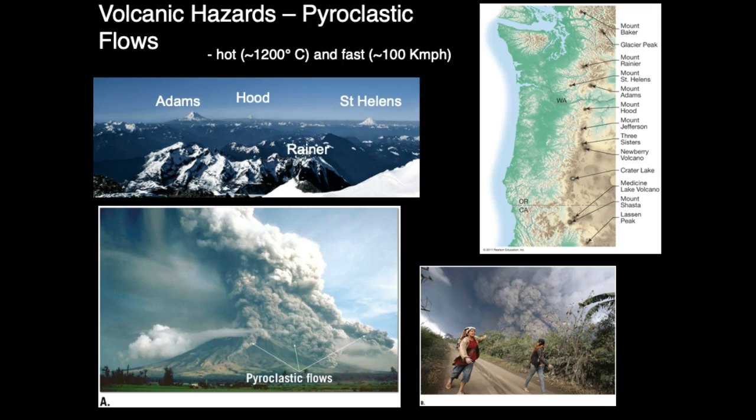Typically, these pyroclastic flows are generated by the collapse of tall eruption columns during an explosive event. Once gravity overcomes the initial upward thrust that is provided by the escaping gases, then gravity will itself send very large amounts of these incandescent blocks and ash and pumice downslope.